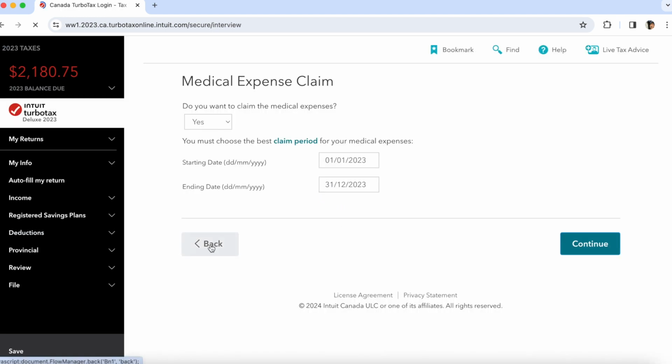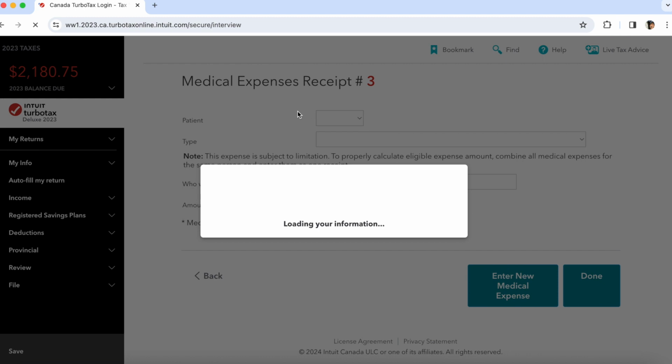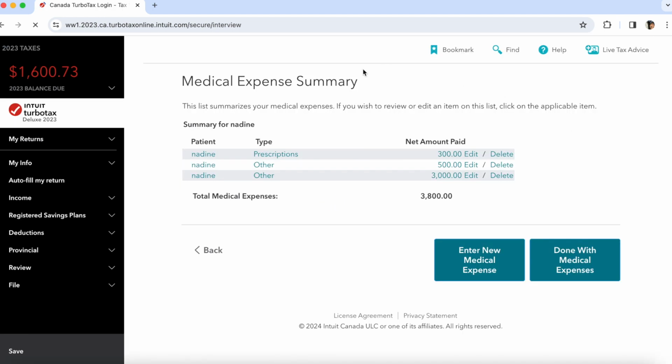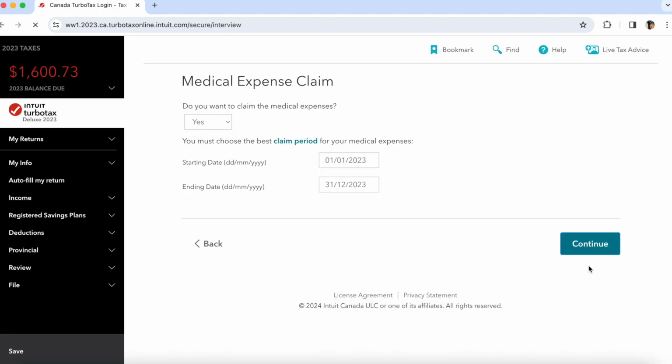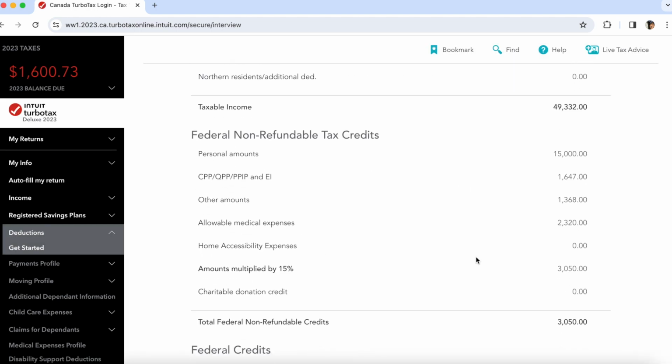Let's say we're entering new medical expenses just to show you. Just putting family dental as an example. Just put $3,000. Done. You can see on the left side my balance owing has been reduced to 1,600 from 2,100. So now we're done with the deductions portion.